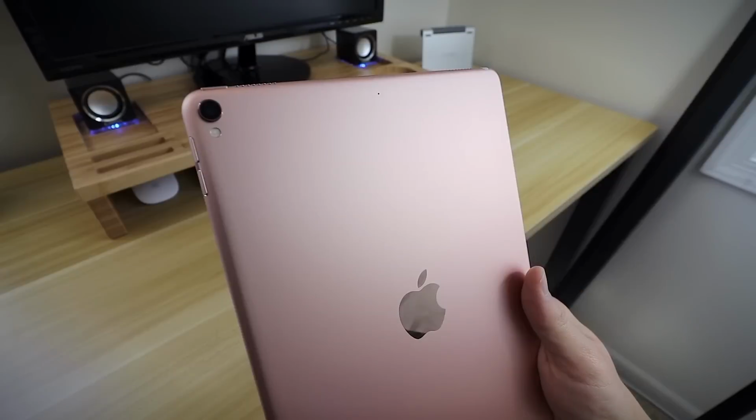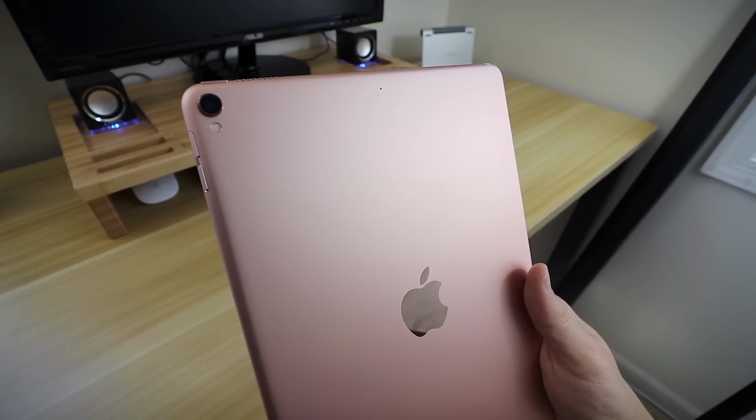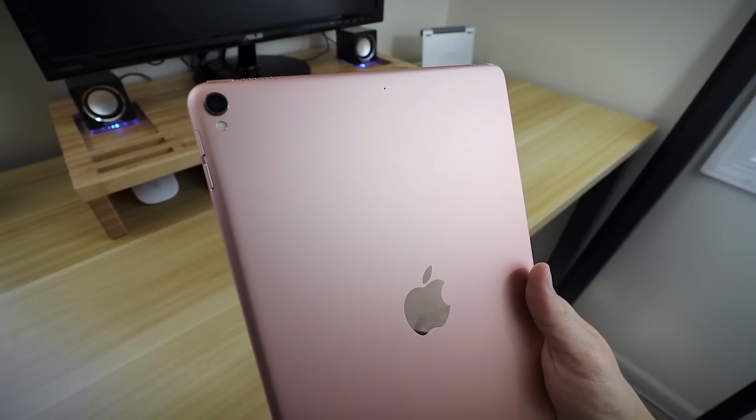This is basically an iPhone 7 blown up. And that, my friends, is a very good thing. So you're gonna get all those fancy iPhone 7 specs. You're not gonna get portrait mode on here, unfortunately. That would have been really nice.